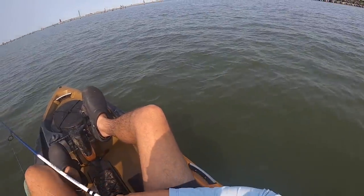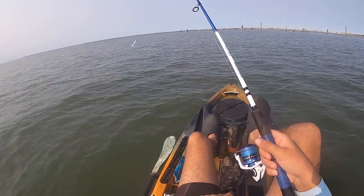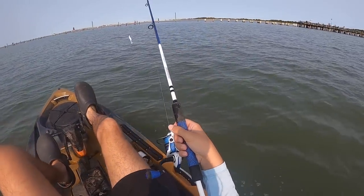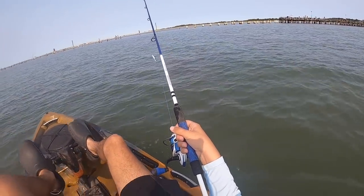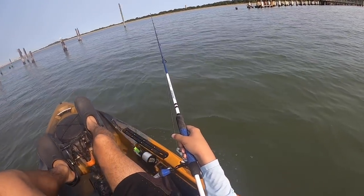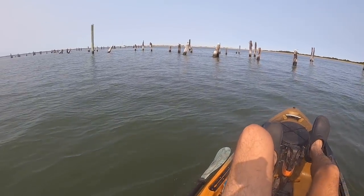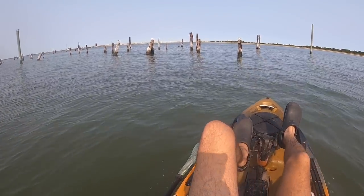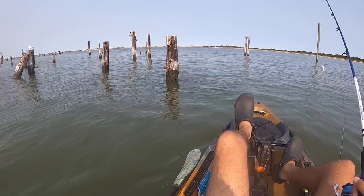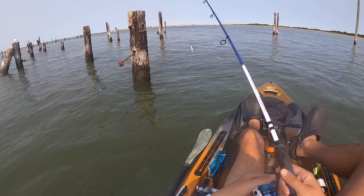I do need to get back out on the pier and actually try to catch a keeper flounder from the pier. That's one of my goals for the rest of 2022. There's a lot of people on it right now. There used to be a T that attached all the way to that pier, which I wish I could have seen back in the day, because that would have been a huge pier. But now it is broken because it burned. A lot of these pilings are underwater, so we gotta be super careful.